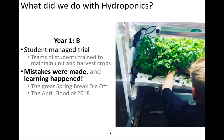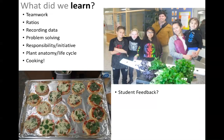But again, these experiences were great in terms of learning for the kids and for me. Just seeing how, with troubleshooting, I was able to get kids involved with troubleshooting what the problem was, figuring it out. The real world problem solving opportunities were really valuable that working with the system afforded our students.